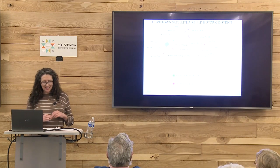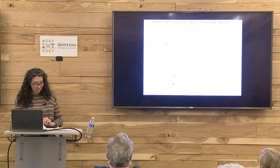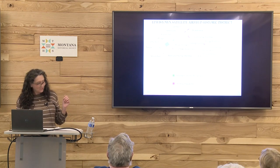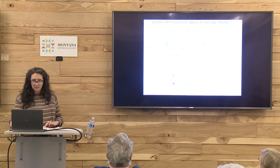All three of Montana's satellite airfields returned to use as municipal airports after the war. Most of the barracks were sold off. You can still kind of see them around every once in a while. But the main infrastructure remained, including the hangars, runways, and various buildings. This is Lewistown Airport.